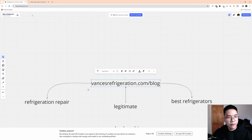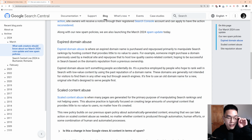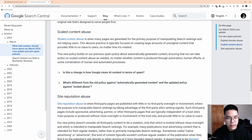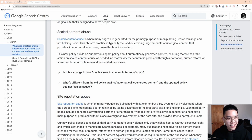But if you're doing it like this, I just don't know how they would be able to tell. But interesting to say, at least. I have some sites built on expired domains, so we'll see what happens, right? So scaled content abuse is another thing that they're trying to combat. Scaled content abuse sounds like it's programmatic SEO.